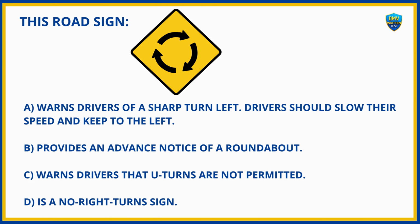This road sign A. Warns drivers of a sharp turn left. Drivers should slow their speed and keep to the left. B. Provides an advance notice of a roundabout. C. Warns drivers that U-turns are not permitted. D. Is a no right turn sign. And the answer is B. Provides an advance notice of a roundabout.